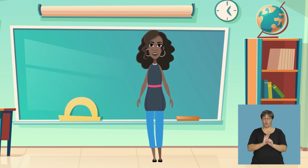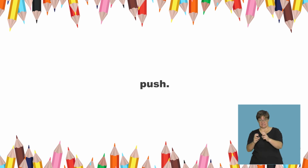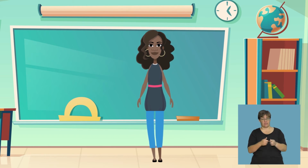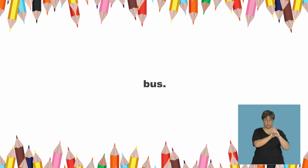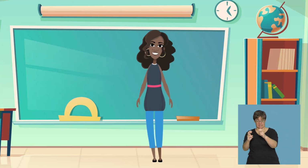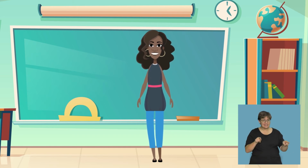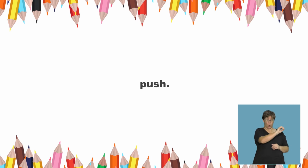Push, bus. Can you see that both these words have the vowel sound U? Now listen to the words again. Push, bus. Can you hear that the same letter has a different sound in each word? Let's say them together slowly. P, U, sh. B, u, s.